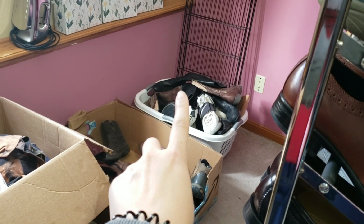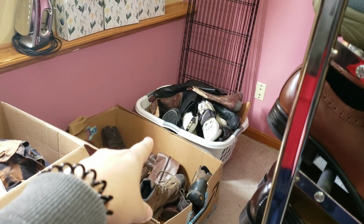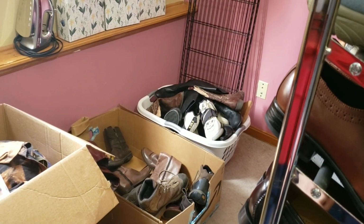If anybody has a solution for knee-high boots, cowboy boots, longer shoes, please let me know, because I'm trying to get creative to think of a way to store those and I'm having a hard time with it.